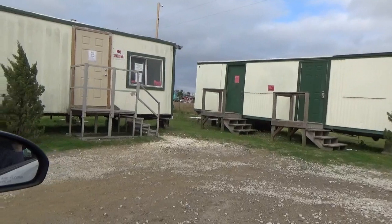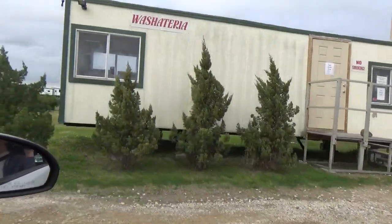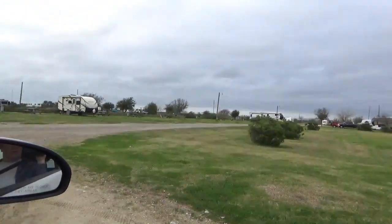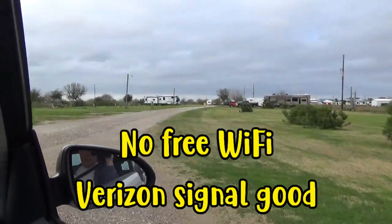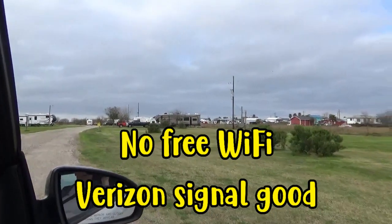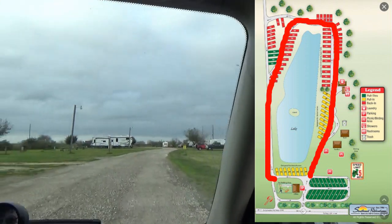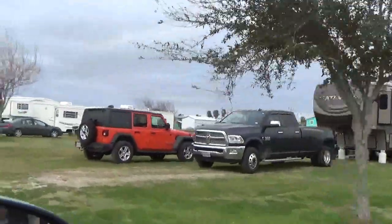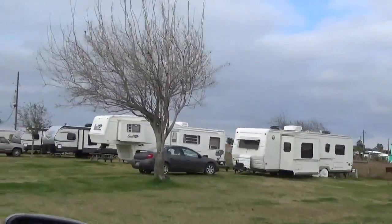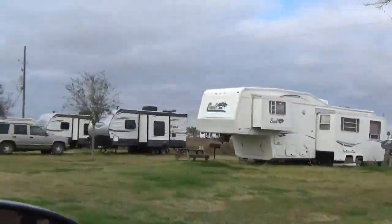I guess if you're in a hurricane area, might be a good way to do it, and you just pop up another trailer. This time of year is off season, so it's pretty sparse back here. And it's just one big loop. And these are back ends down here. These are pretty deep too. You can pick your own spot.